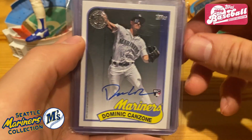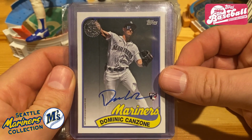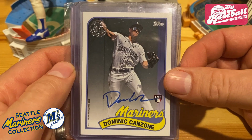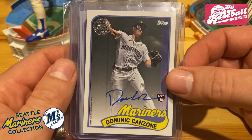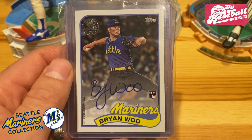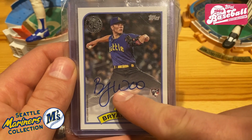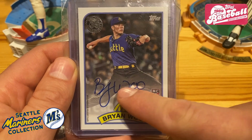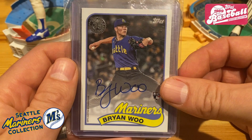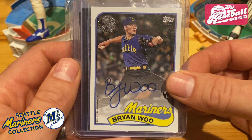So then Preston has also been collecting Mariners autographs. So combined, we have pretty much all the base affordable ones. We don't have Julio or Ichiro. I think we just need a George Kirby to kind of complete this run, but we got Dominic Canzone. That's a sweet one there. Got Brian Wu in his City Connect. He actually has a couple autos where he just writes out Wu like with a bunch of O's in there, which are pretty fun. I saw one for like $600 or $700, which is kind of hilarious that anyone would pay that much, but nice auto there for Brian Wu.